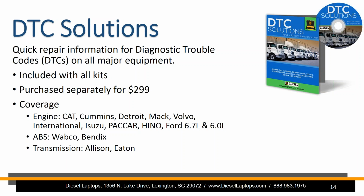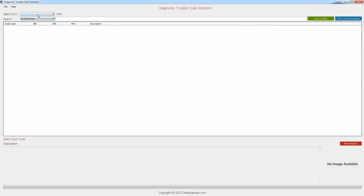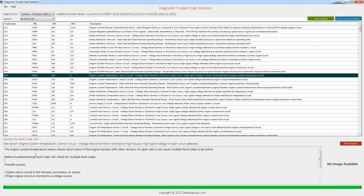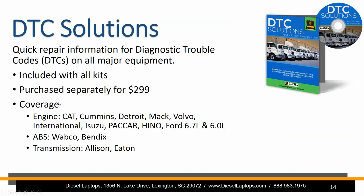So to give you just a real quick look at it, I'll bring it over on my screen over here so I can show everybody. And it's a very, very simple program. You would simply go down through the list, select what you want to look at, Cummins, all engines, pick your code, and down here it's going to tell you a little bit about the code, and it's also going to tell you some of the repair information for it as well. So for customers that are looking for repair information, that comes with all of our kits, including the service manuals that we provide with it, and you can purchase that separately as well.